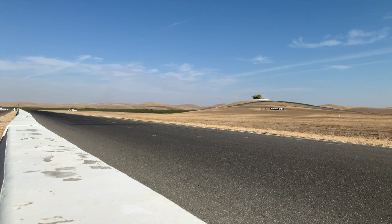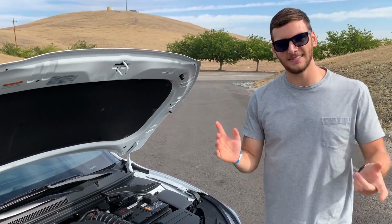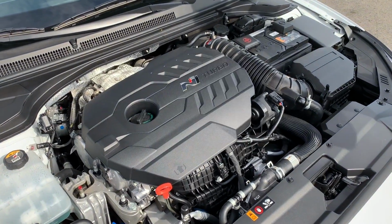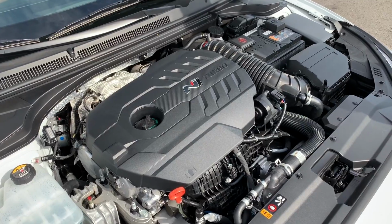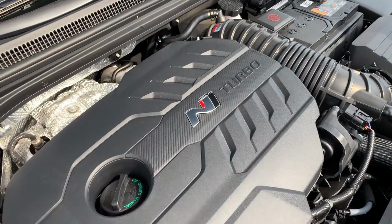What other hardware do we have going on here? Brake-based torque vectoring system, that's standard on the car. Electronically limited slip differential, I mentioned, that's part of the performance pack. There are a few different drive modes and 3 different modes for the electronic stability control system. There is normal, sport, and off. There's also rev matching.